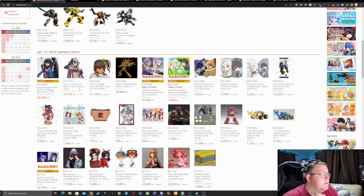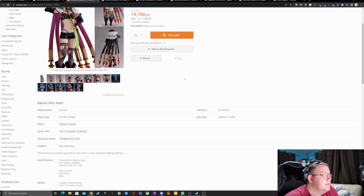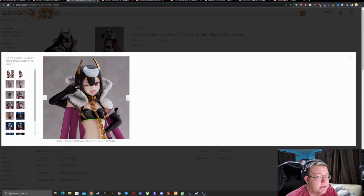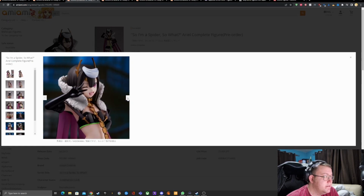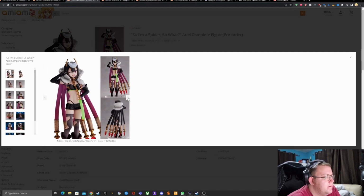Summer Spider So What Ariel, complete figure from Union Creative for 19,700 yen. The anime is quite good. I've watched the first season, looks pretty good. Second season's out soon, or has been announced. So this is the Demon Lord that's in the series. Very cute style. Very lolly style figure.